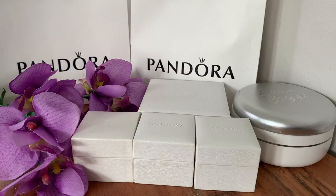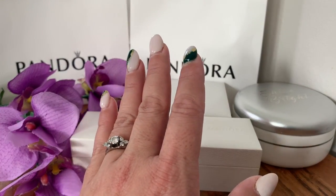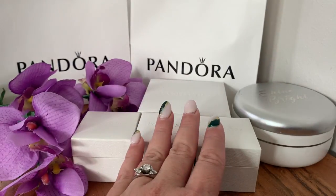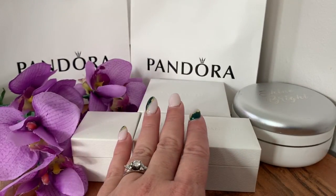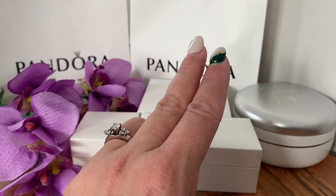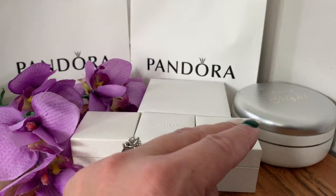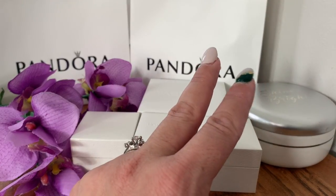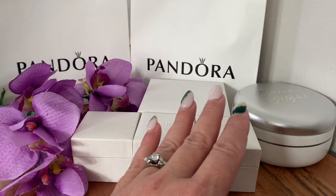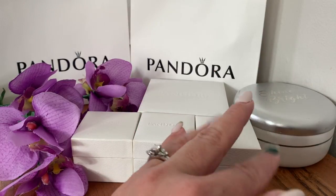In this video, I'm gonna be sharing with you the items that I picked as part of the buy two, get one free promo, as Pandora calls it, which is the promo 342. In this promo, the free item cannot be Star Wars or Harry Potter or Disney or items from the new spring collection. However, the first two items can be of those collections. The important part is that the free item is of lesser value than the previous two.